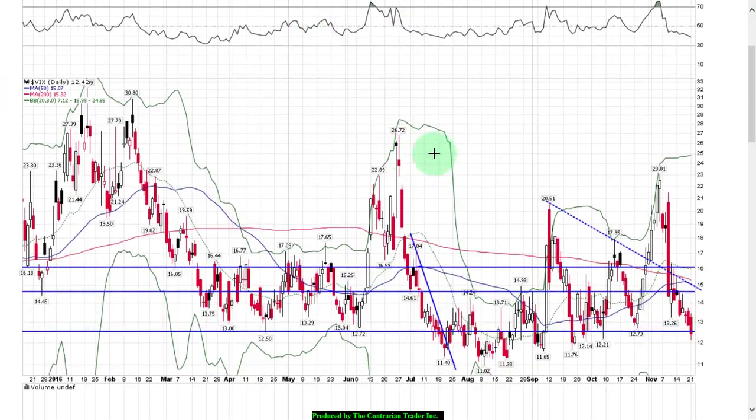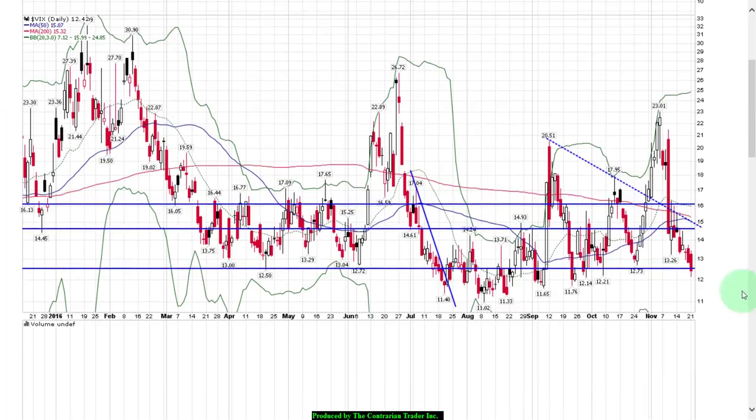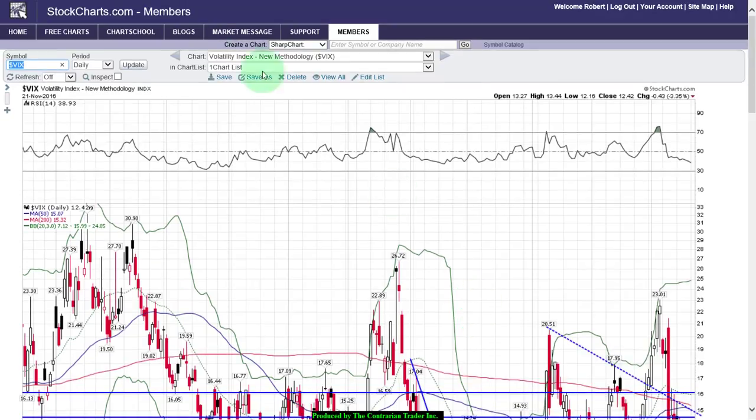The VIX, at current trading, is down below a key support level. So we closed out the day yesterday at 12.42, very close to the recent lows of where we generally sell off. So what we're going to be looking for is another move lower on the VIX, and you can see that we rallied off the lows of the day yesterday. Ideally, we get an 11 handle, then we'll start looking to back up the truck on the TZA.